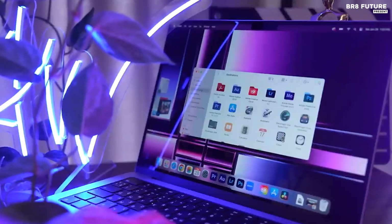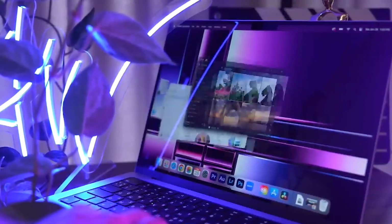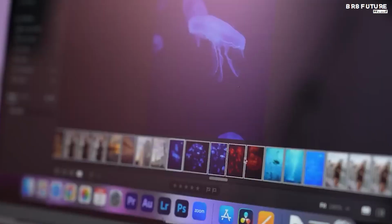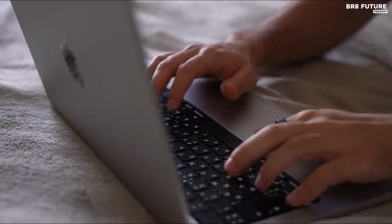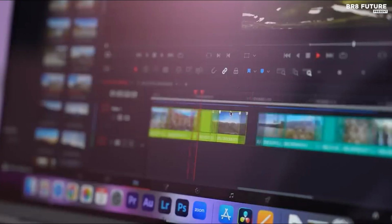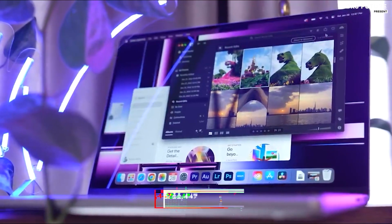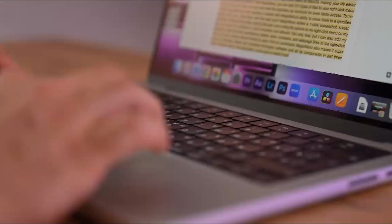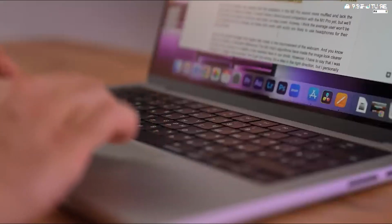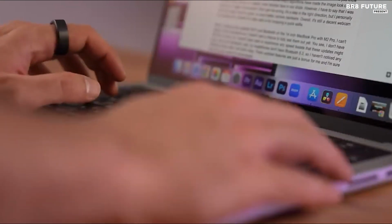Plus, the inclusion of various ports, including HDMI and a memory card slot, enables seamless connectivity to multiple screens and expandable memory. Equipped with ProMotion and HDR technology, your visual experience will be unparalleled. Starting at the enticing price of $2,447, the MacBook Pro 16-inch M2 2023 is an investment in your programming prowess that you won't regret.